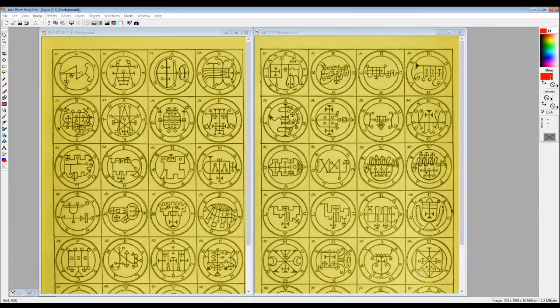Yep. So, Renove, which is the next one, is a marquis and a great earl. He commanded 22 legions. He taught rhetoric and languages.